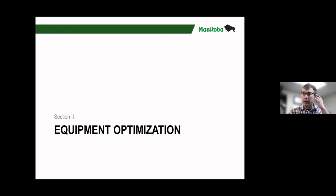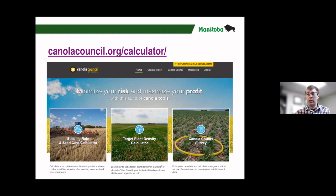Now, talked about agronomics on how to achieve a decent crop in heavy clays. Now let's look a little bit more at the equipment optimization side of things. To start with, I want to really highlight this calculator from the Canola Council. It's an excellent tool. I use it all the time when I'm talking to growers or agronomists, either on my laptop or on my phone.